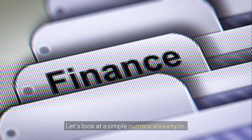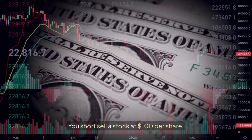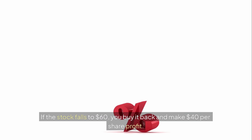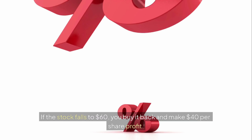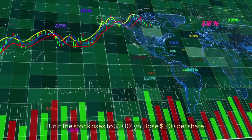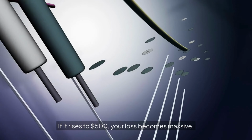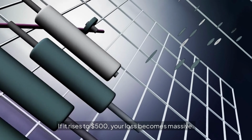Let's look at a simple numerical example. You short sell a stock at $100 per share. If the stock falls to $60, you buy it back and make $40 per share profit. But if the stock rises to $200, you lose $100 per share. If it rises to $500, your loss becomes massive.